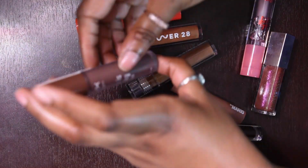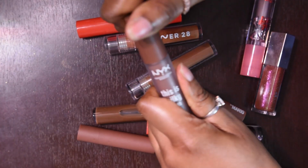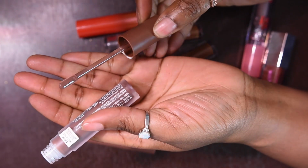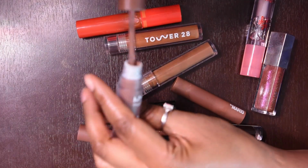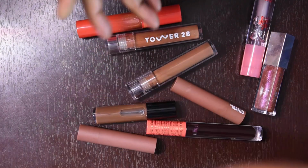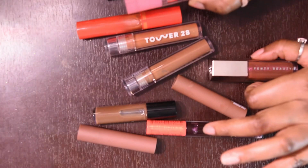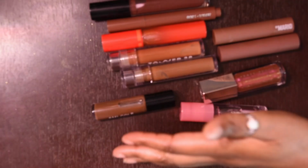I'm also going to go ahead and get rid of this one. This is the NYX This Is Milky Gloss. By the title, I should have known that this was going to be a milky brown, not a very true brown situation. This is just not a color that I get any enjoyment out of, so this has got to go. I think everything else, though, I'm going to end up keeping, maybe. Let's get these in a little bit of an organization, at least for me.